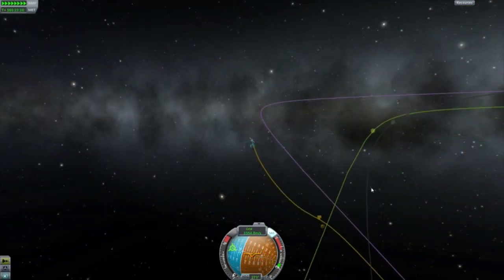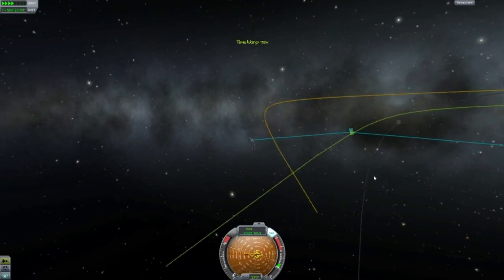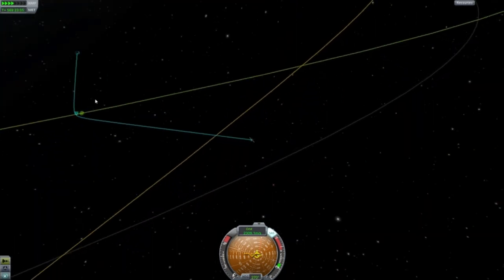Alright, so we're closing in on Jool. Coming in at super high speed. Just gonna slow this down a little bit. And there we go. We're in Jool's gravity pull. And that's not too bad.